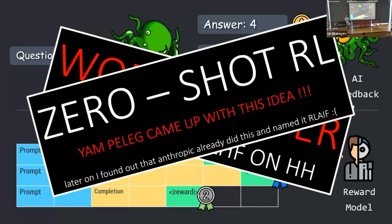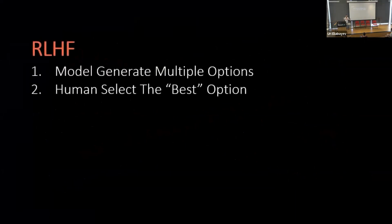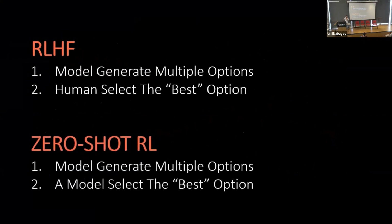I went out and called this zero-shot RL, and later found out that Anthropic had already done it first and released a paper about this. But yeah, anyway, that's about it. So in short, just to summarize: in RL, the model generates options, and a human selects the best one or ranks them. I just ask another model.